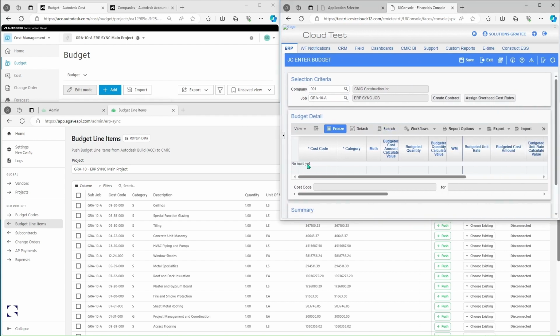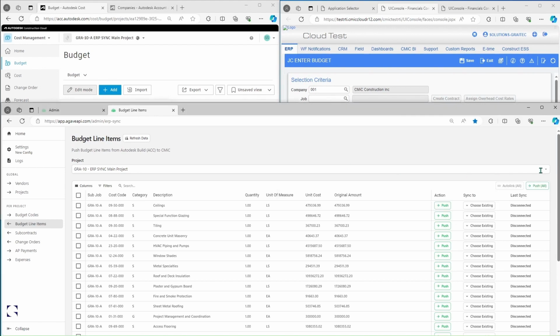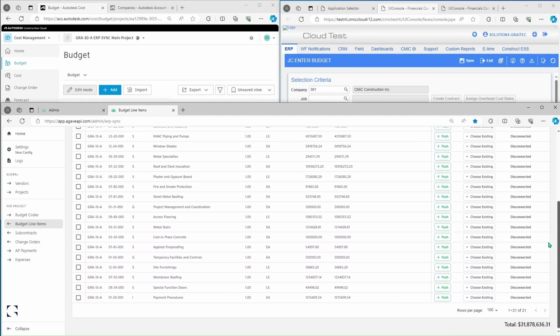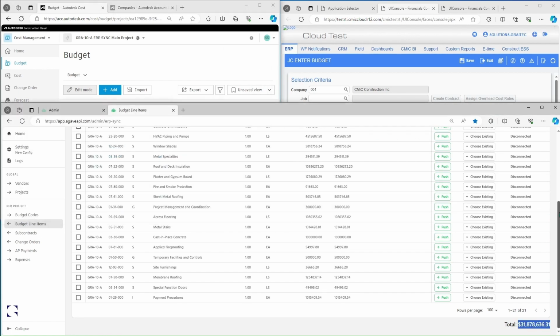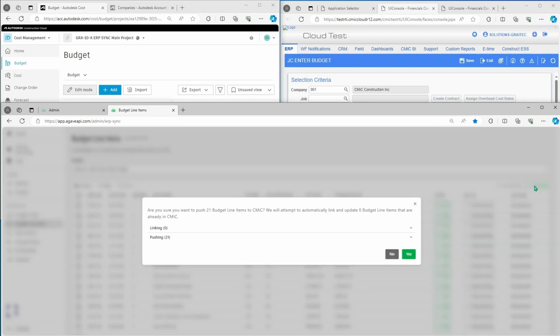And we can see the budget is empty. Okay, great. What we can also see in the budget line items is all of the critical budget information along with the total, and we could validate this information against Autodesk Build. Once we're happy, we can synchronize the budget, and we're going to do a sync all or push all.